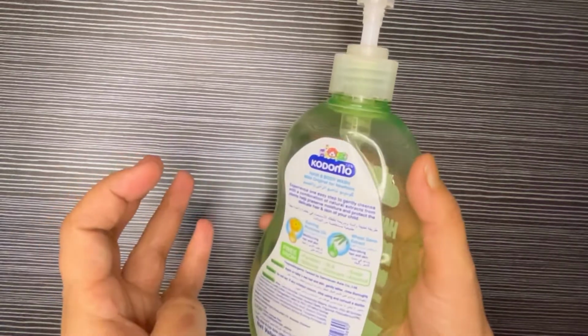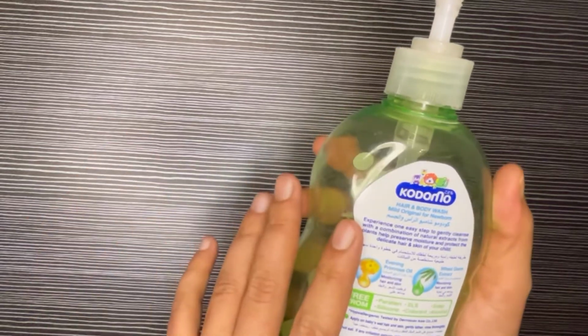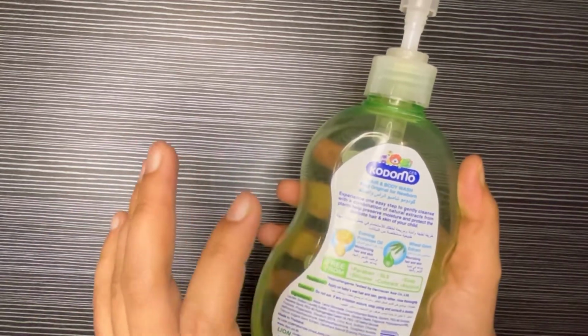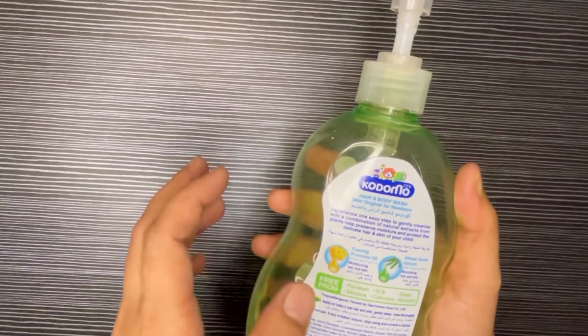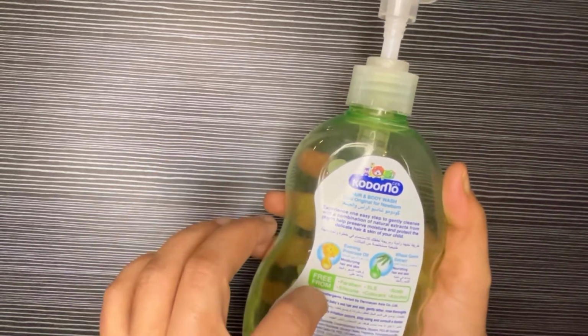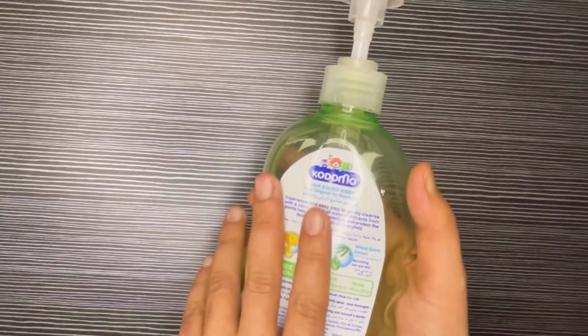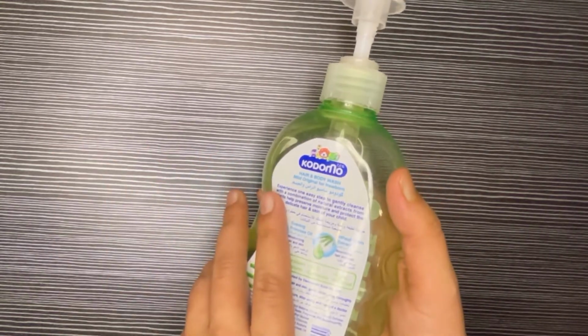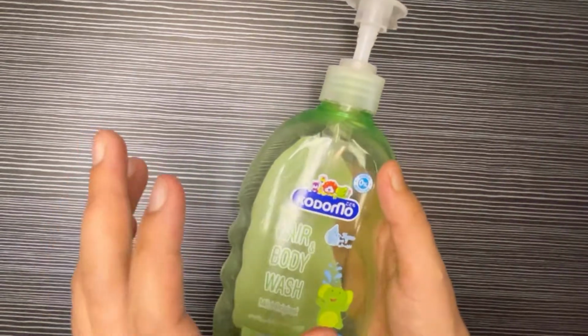It is free from paraben, alcohol, soap, SLS, colorant, everything which is not good for a baby's skin. It does not have all those ingredients. Also, it does not have silicone, and it is completely pH balanced, which is why it is a non-irritant to the eyes and skin. So this is great.